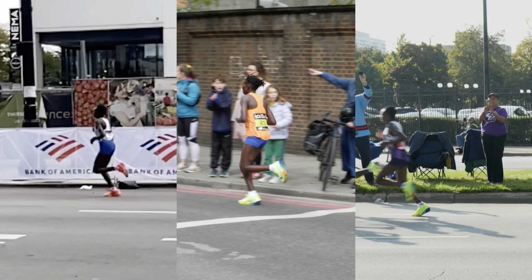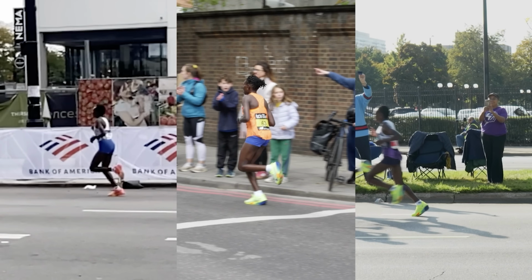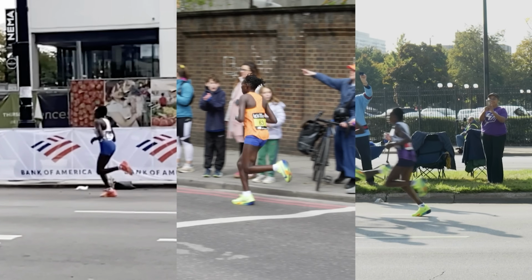So look at the 3 videos. You see on the right, 2024 Chicago, she is already moving into late stance towards toe off. And the middle, London, she is just coming into mid stance. And then Chicago last year, she's somewhere in between. So one of the ways that she was faster in this race was with a higher cadence. And now we can go back.